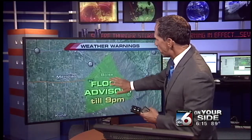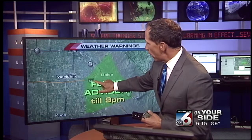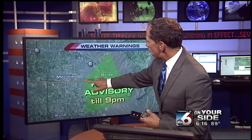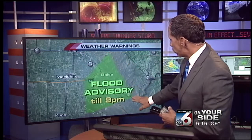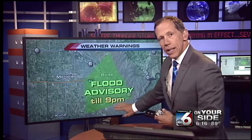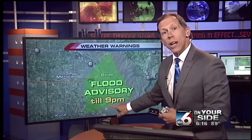Now let's take a look. Before we go to the radar, I want to show you the aerial flood advisory. You can put up what we call the WSI map, and that will show that area. I've made a kind of an outline of it right here for the flood advisory. It's from Boise, all inside the connector here, to West Boise, just past the flying Y where the connector hits the interstate, and points to the north here, which is due east of Eagle, and then down to just west of Lucky Peak, and down to the south of the airport, which is generally east of Kuna. Inside this green area, this is where there's the flood advisory in effect till 9 p.m.